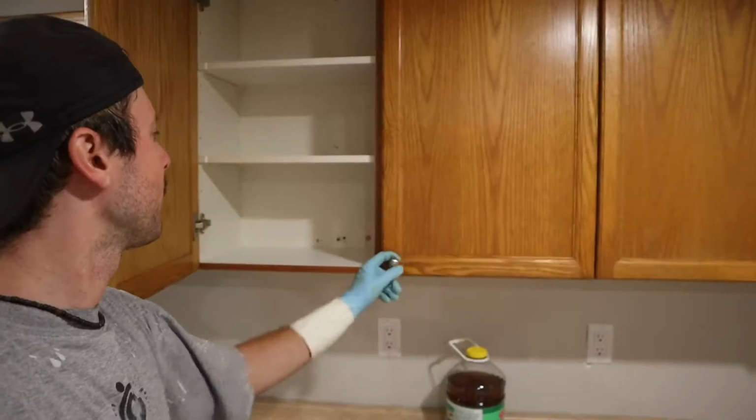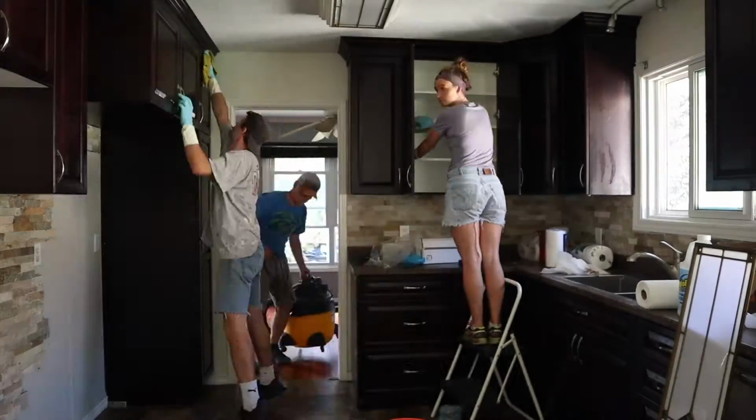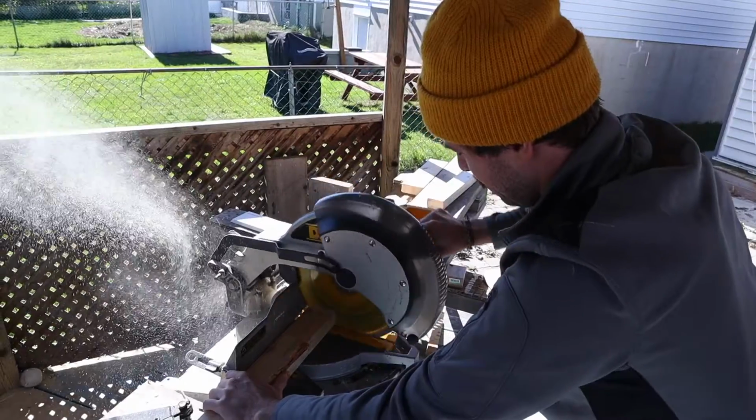Over the next 6 weeks, we will be taking this dirty, smelly, rundown house, cleaning, renovating, changing every inch of it into 2 separate units.